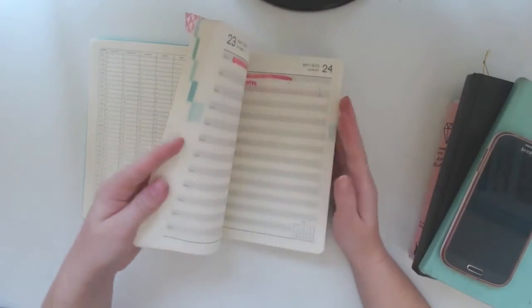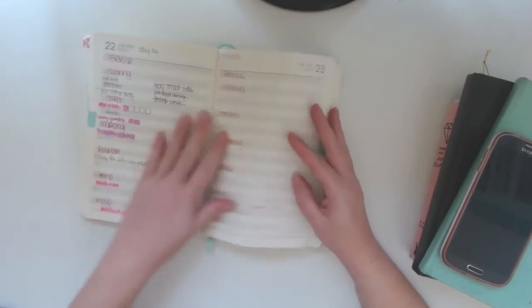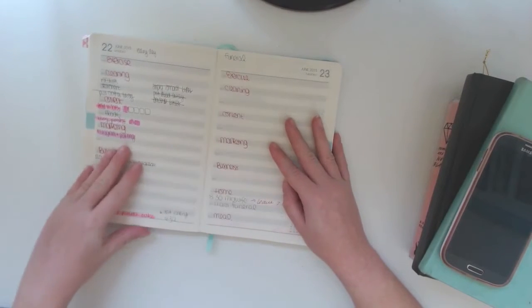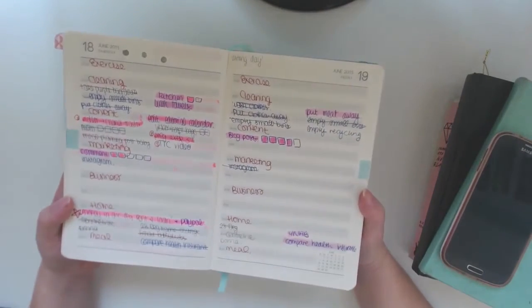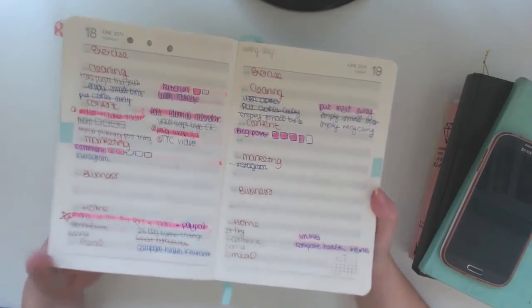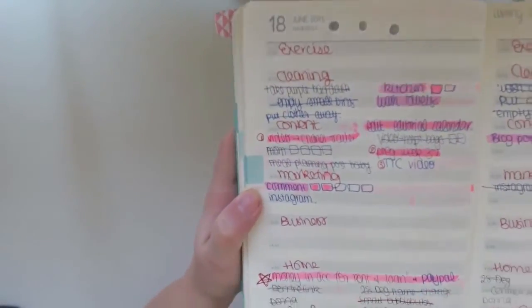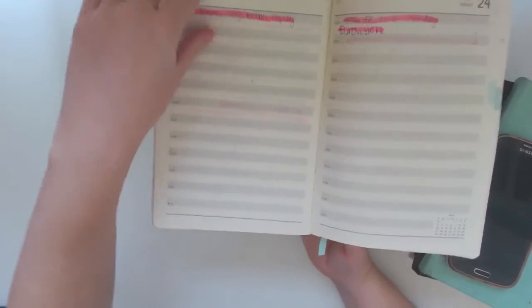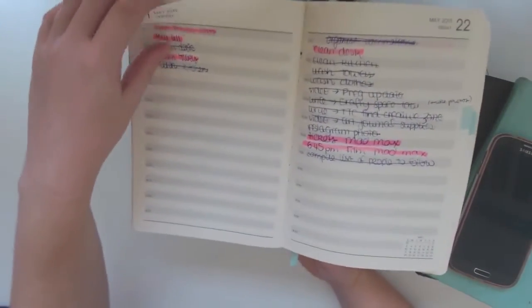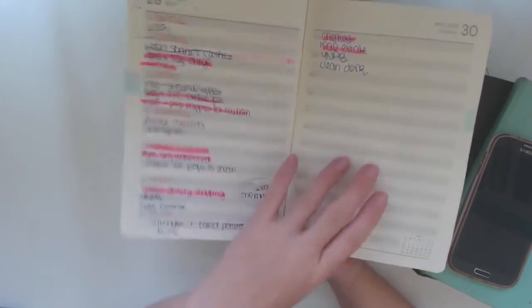Anyway, let me open up at a random page here. This is the book here. I use this book to record my daily to-dos. I have everything split up into categories because when I first bought this book, I wasn't doing that. Like here, I was just doing a brain dump of all the things that I wanted to do in a day, and then I would tick them off as I do them.